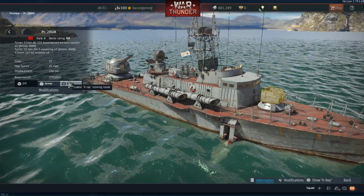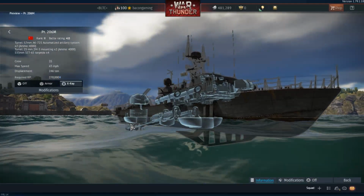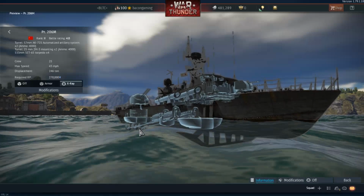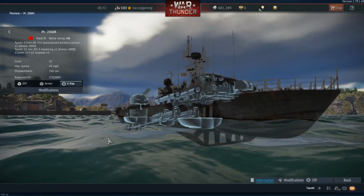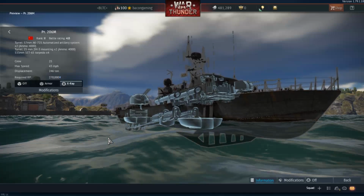But going on to X-ray, you should be able to see now, there is a big hydrofoil wing underneath the water. So obviously, there's not one at the back, so the back of the ship isn't going to go up, but the front is, which will dramatically reduce the drag on the vessel compared to the non-hydrofoil version. I'm not sure what benefit the hydrofoil actually has, but I suppose for torpedoes, it makes it less likely that one will actually hit. But it's quite good.